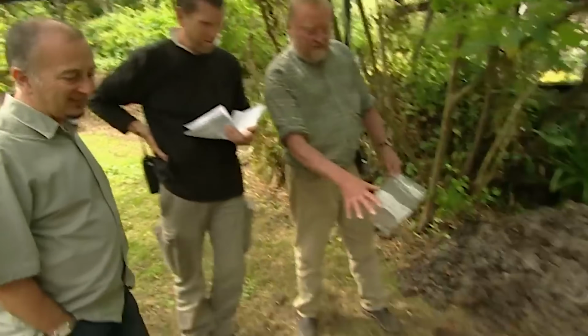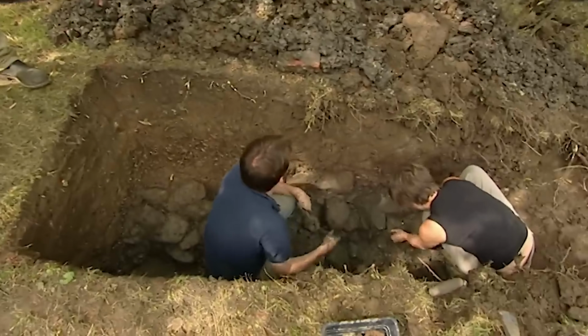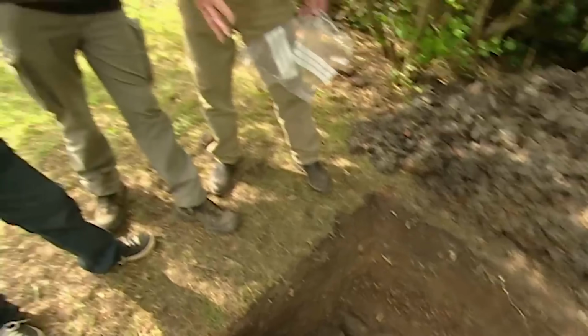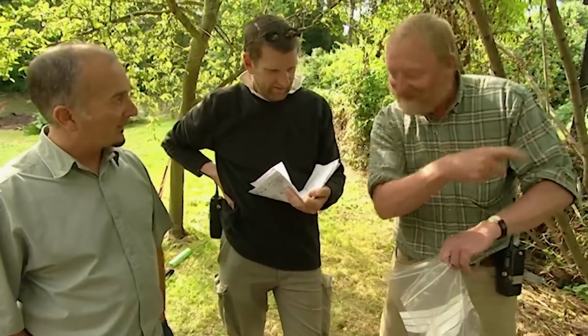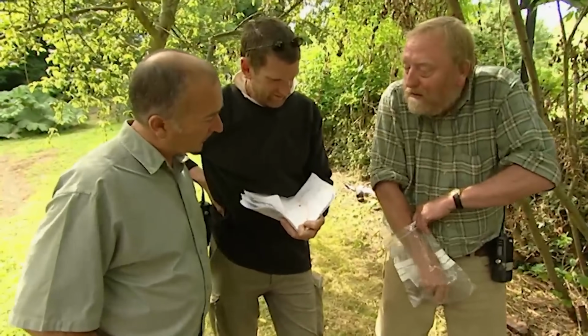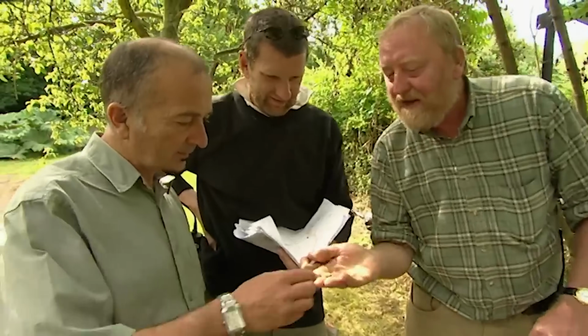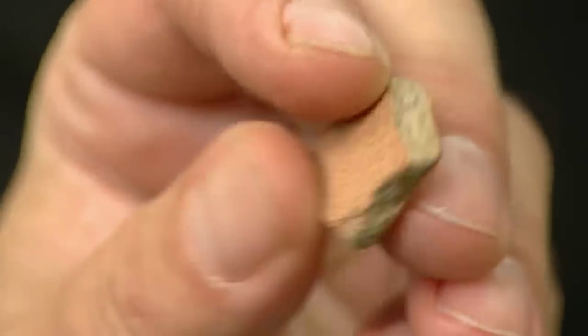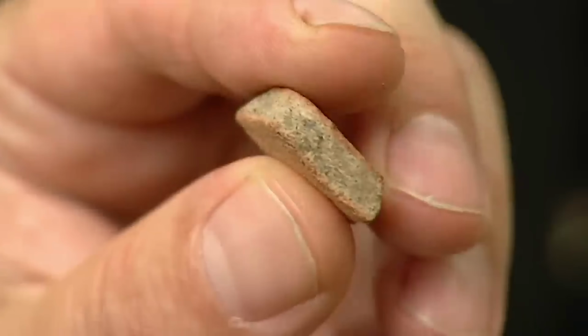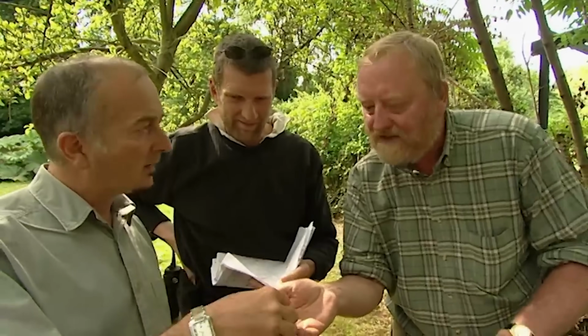This is the storehouse. We've gone down and we've hit lots of rocks. And I think these are footings for walls or something like that. We don't know what date they are. But next door, right, dug a little hole and came up with this. Now that makes me very excited. It's a bit of pottery dated about 1450. So that is right on the money for the Grace Dieu.